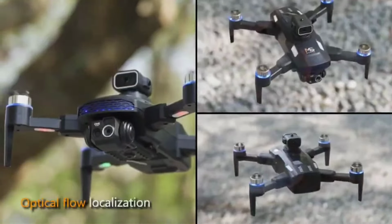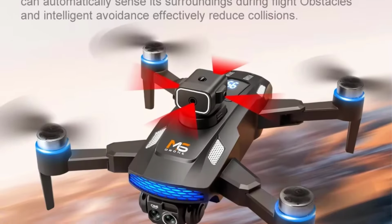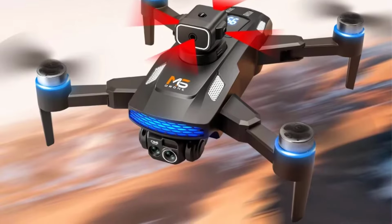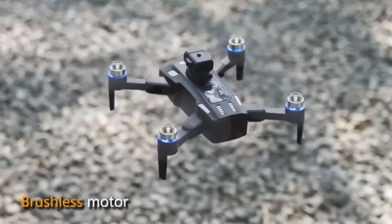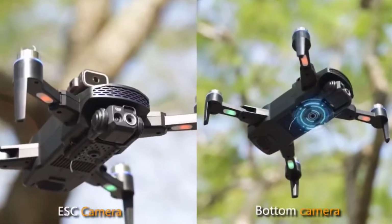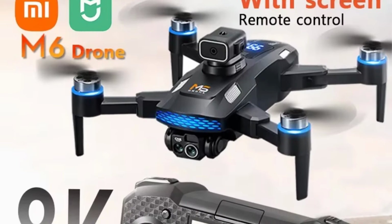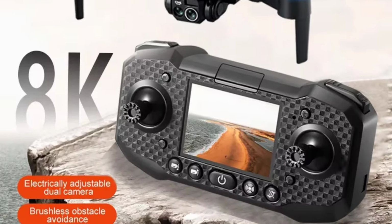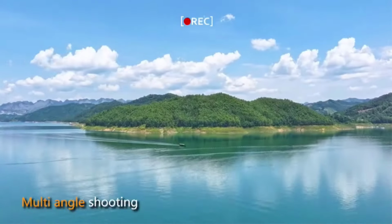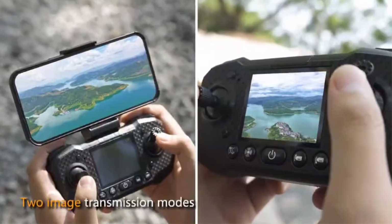It supports optical flow positioning and altitude holding mode for stable flight, and can be operated in headless mode for ease of use. The drone has a flight time of approximately 18 minutes and can be controlled remotely up to 3000 meters away. Connectivity options include app controller, remote control, and Wi-Fi connection, with support for multiple languages in the app. It includes a built-in remote control camera that can be adjusted vertically and horizontally, and features real-time image transmission through its upgraded remote control with screen control.